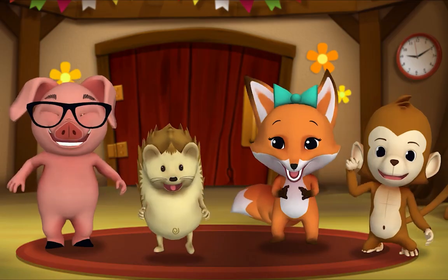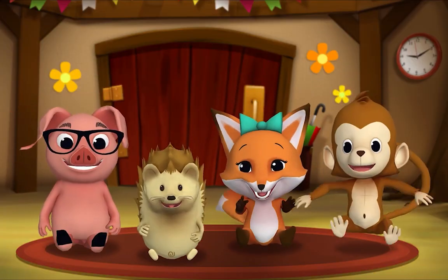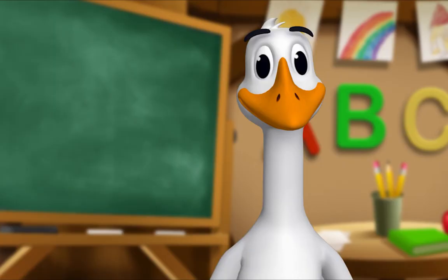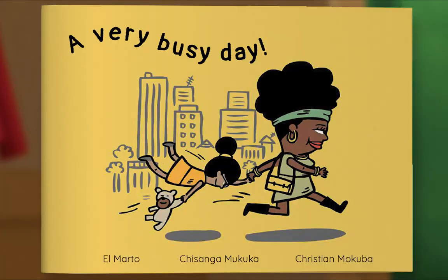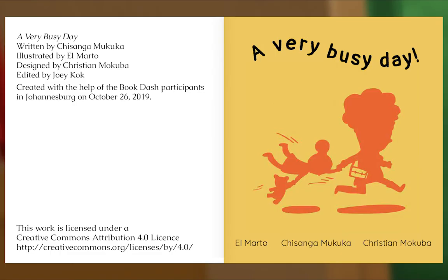It's story time! Yay! Gather round, everyone! What book are we reading? We're reading this one. It's called A Very Busy Day. This story is about a little girl who spends the day with her mama. Let's see what happens. Let's begin. A Very Busy Day. Written by Chisanga Mukuka. Illustrated by El Marto. Designed by Christian Mokuba.